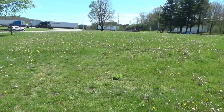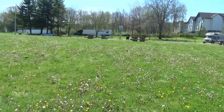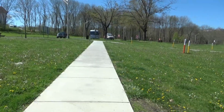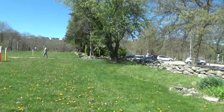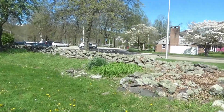And the other thing is, if all this was in the median between the eastbound and westbound sides of the freeway, so you could use this whether you're going in either direction. And I have seen some rest areas that are like that. When they have enough room, they put it in the median so both sides can use it.